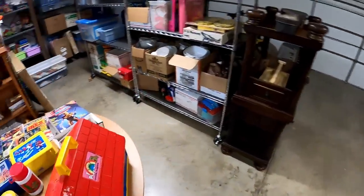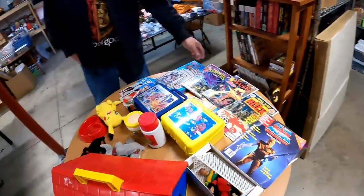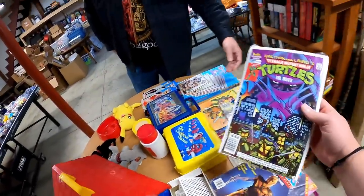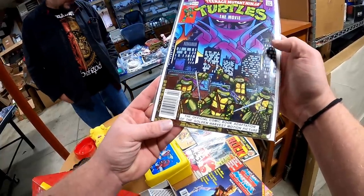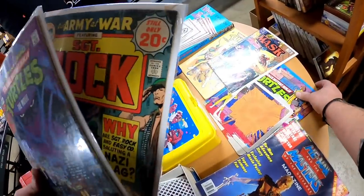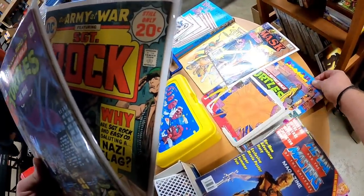Yeah, this is the comic side. Nice. I saw your video, you said you like the Eastman and Lairds. I do. Oh man, look at that. Yeah, that's a nice one too. That is cool. I just threw some extra comics on there too. Card backs. Turtle cards. Unpunched. Oh, yeah.